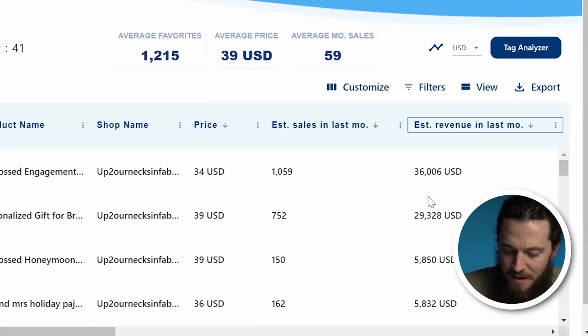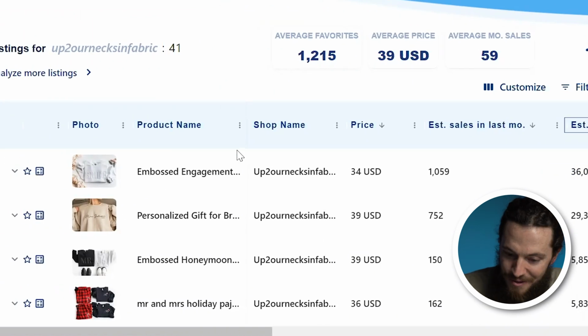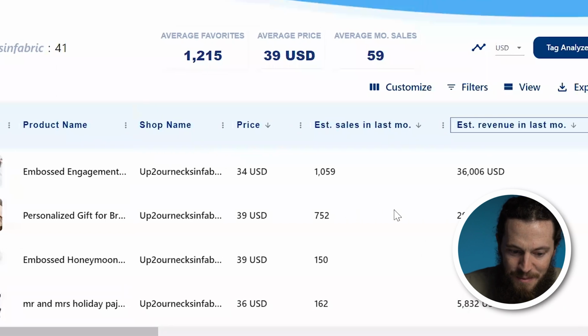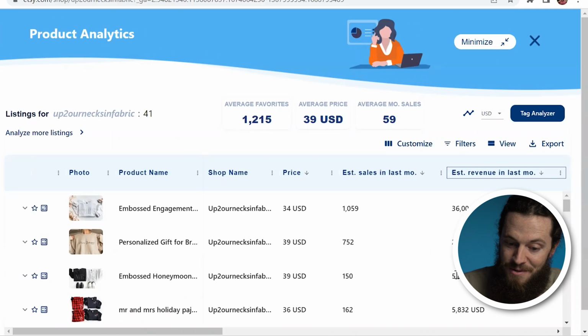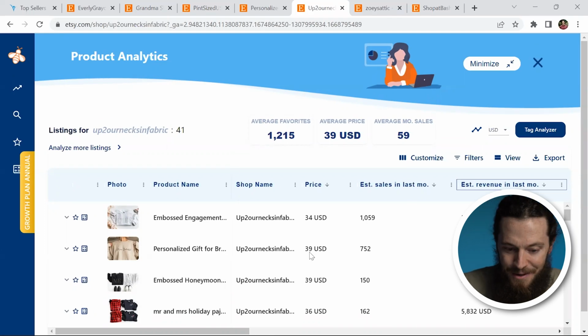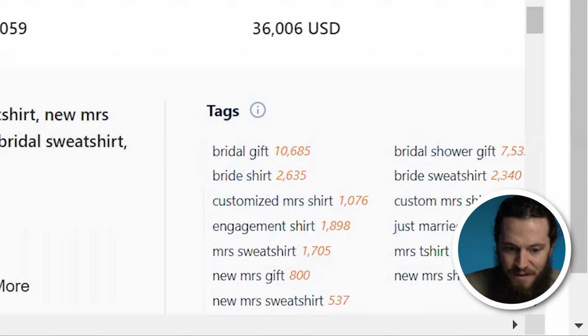Their top performing listing has brought in $36,000 in revenue, and that's just for this one individual listing. They have several other listings, so their next best performing one has done $29,000 in revenue in the last month. And then their third best performing one is close to $6,000 in revenue. So this shop is doing extremely well. So using all 13 tags is very important.